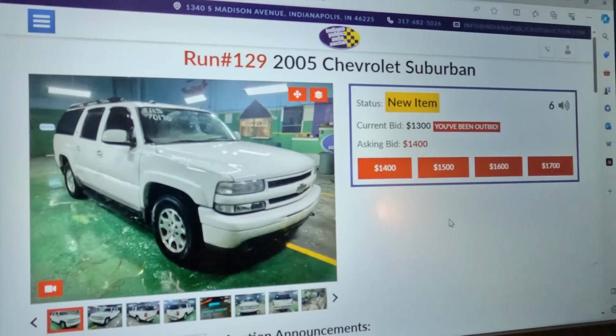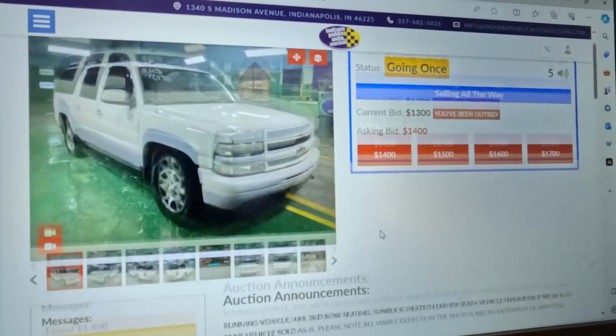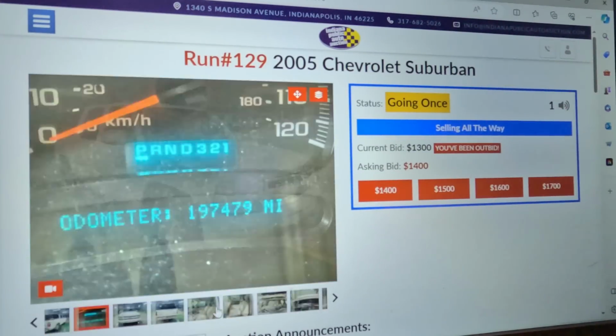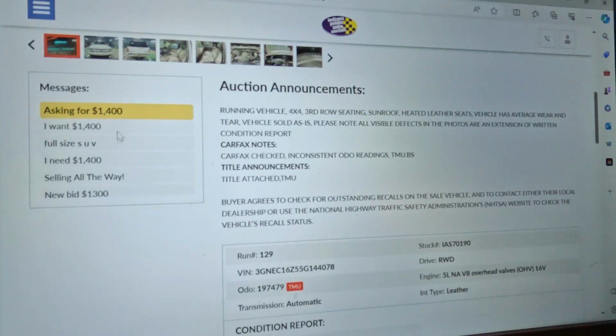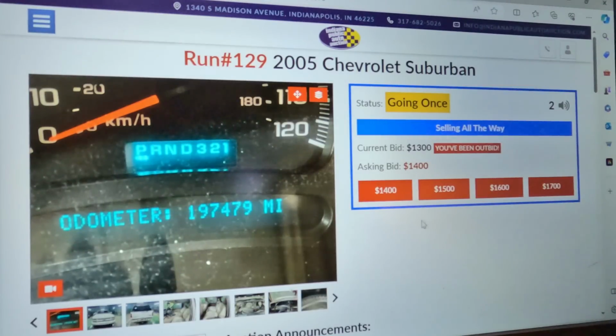And we just got outbid. It said selling all the way, so I guess that means the reserve is lifted and they're going to sell it. It had 197,000 miles on it. Should we buy this or not? Buy it or not? $1,400, probably $150. Let's hit it. Want to hit it? Nope, somebody else hit it. Somebody else hit it again.